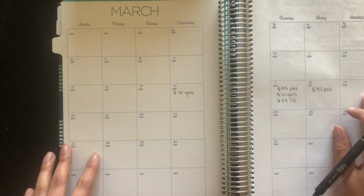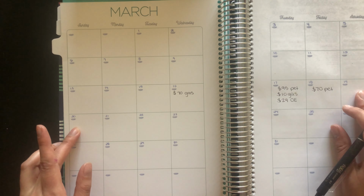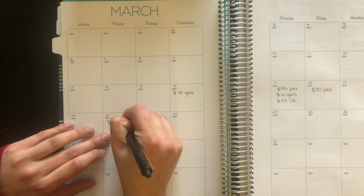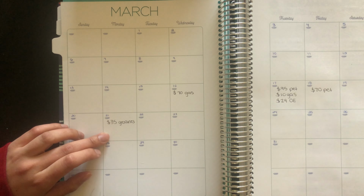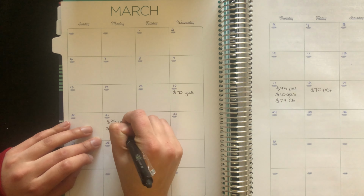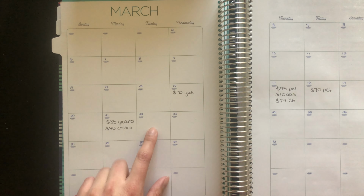On the 19th, this was a no spend day. The 20th was also a no spend day. And then on the 21st, we had a few expenses again. So I spent $35 on groceries, which is a pretty small expense for groceries. It's because we actually had a lot of stuff at home, except for bananas and a couple other fruits and vegetables and necessities. And we also spent $40 at Costco that day, actually on our meat and poultry for that week. And then the 22nd was another no spend day.